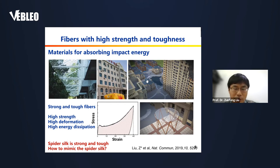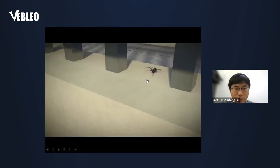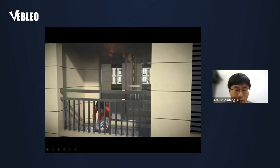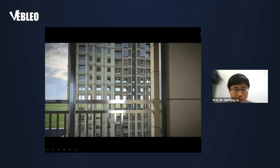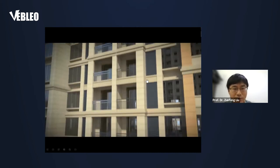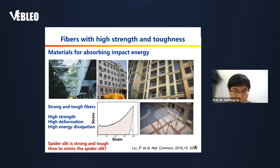Actually, when you have an emergency and you want to fall from a very high, elevated region, and you have such a rope or artificial spider silk, it is strong, so it does not break. And it can extend long so that the impact is small, and it does not rebound like a rubber. You stretch along this curve, it returns along this curve, so all this energy is absorbed.